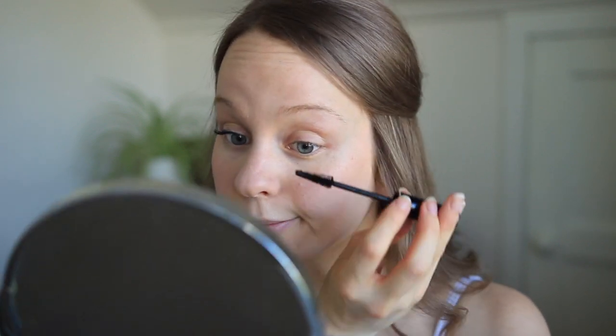I don't wear eyeliner as an everyday part of my makeup look. I will really only wear eyeliner if I'm going out or if I just feel like doing myself up a little extra that day, but as an everyday look, I do not wear eyeliner.